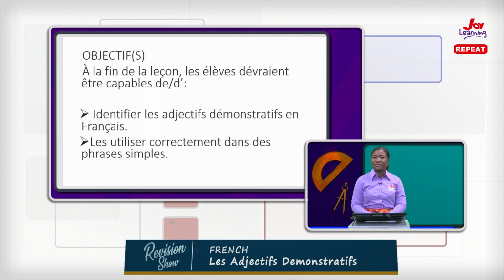By the end of today's lesson, what are you expected to add to your knowledge? À la fin de la leçon, les élèves devraient être capables d'identifier les adjectifs démonstratifs en français. You should be able to identify the demonstrative adjectives that we have in French. You should also be able to use them correctly in simple sentences. Are you ready? If you are ready, let's zoom in.